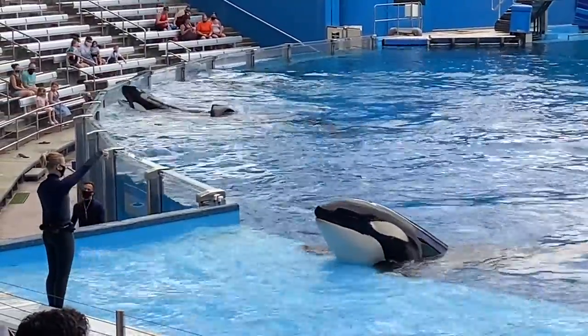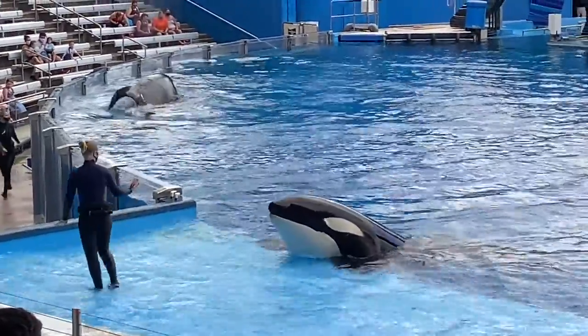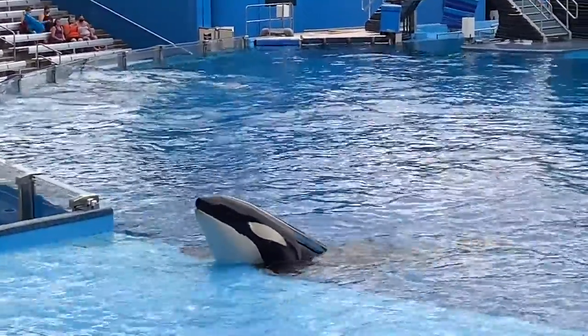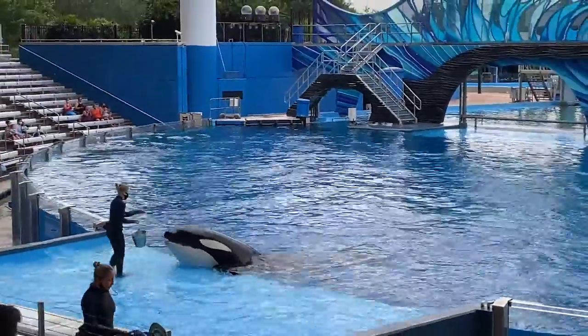They are super curious animals. Our whales frequently can be seen spy hopping or even jumping completely out of the water to get a better look around. We'll demonstrate that with a jump over at the stage. Okay, when Trua does his jump, let's give him a great big cheer.